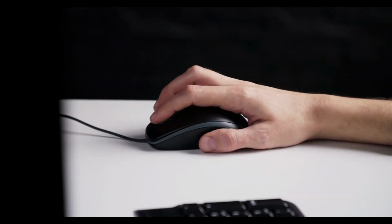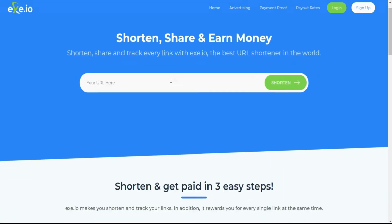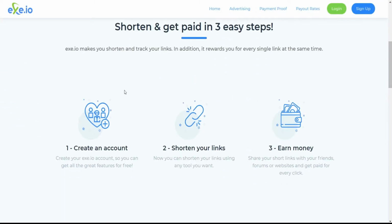It's impressive, because it's a lot simpler to make a person click a link than to make them sign up or buy something. As you can see, you just need 3 easy steps. First, create an account, and I'm going to show you how to register for free. Second, I'm going to explain how to shorten your links. Third, you will make money and you will see how it works.